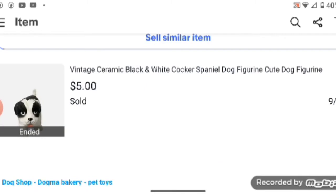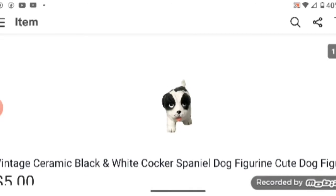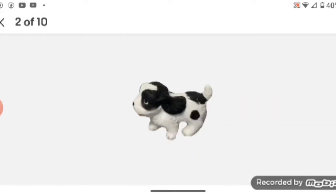Oh, I remember this cute little puppy. Alright, we have a vintage ceramic black and white Cocker Spaniel dog figurine, and this was also purchased from a thrift store on half off day, so maybe 50 cents I might have in it. It was listed for a long time, and it finally sold for $5 plus shipping. Just a cute little puppy dog.